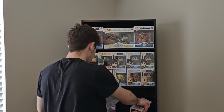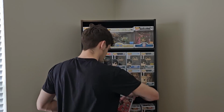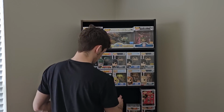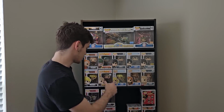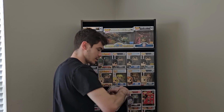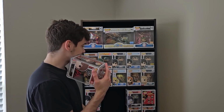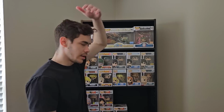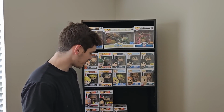Okay, so I guess next to Death Note, we can fit the rest. Actually, that might be a problem. I didn't consider that. I gotta change out these protectors on Light and L, just because they won't fit flush on the shelves otherwise because they're so thick. Usually I can fit five across, but these take up just enough space to block out another pop. That kind of sucks. All right, so I'm at a little bit of a standstill because that box did not have enough of what I needed.